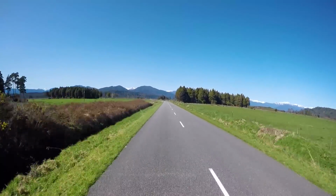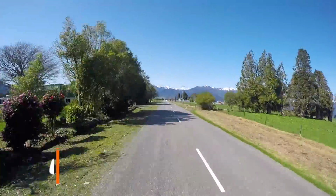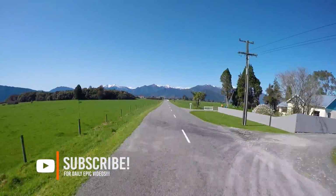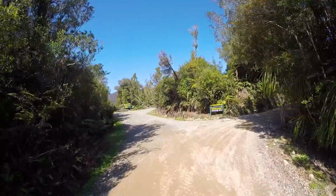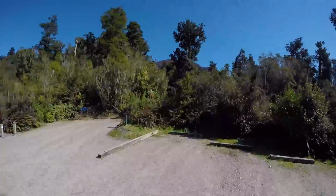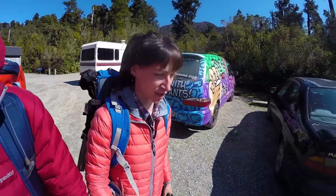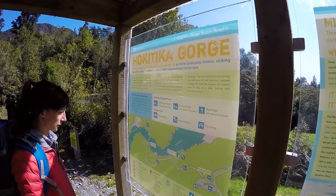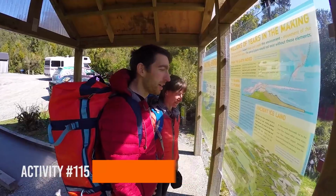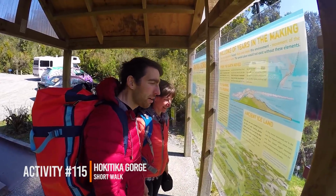Today we are hitting the road to Hokitika Gorge, which is only about a 25-kilometer journey out of Hokitika, down a few gravel roads until we reach the car park to the gorge. And here we are greeted by some lovely signs which tell us about not only the different walks in the area, but also the geography of the area. So it's always nice to learn while you're traveling around.